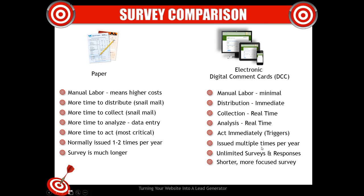They can be issued multiple times a year because most of the surveys are unlimited. You have unlimited surveys, you have unlimited responses. And lastly, you can actually make the survey shorter, and they should be shorter, and make it more focused because you can send them out more often.